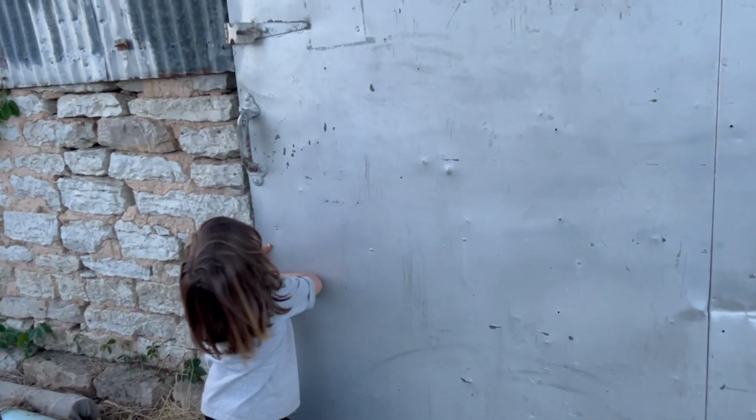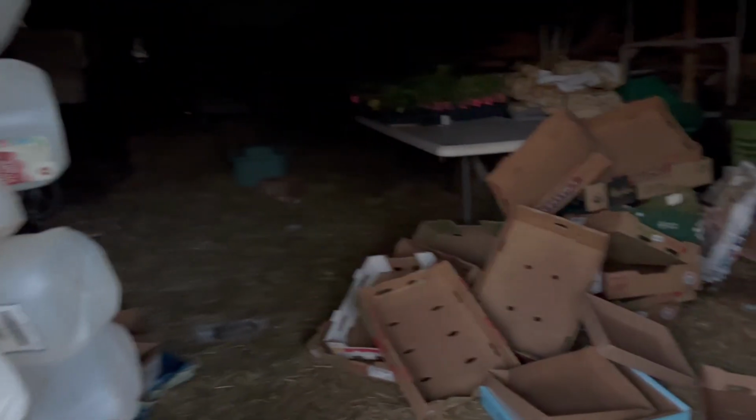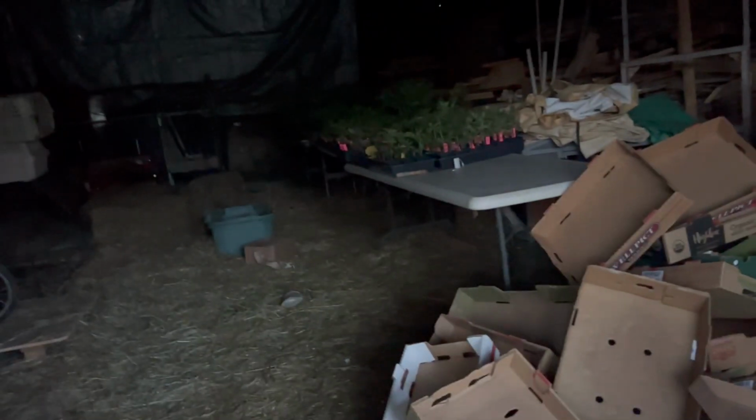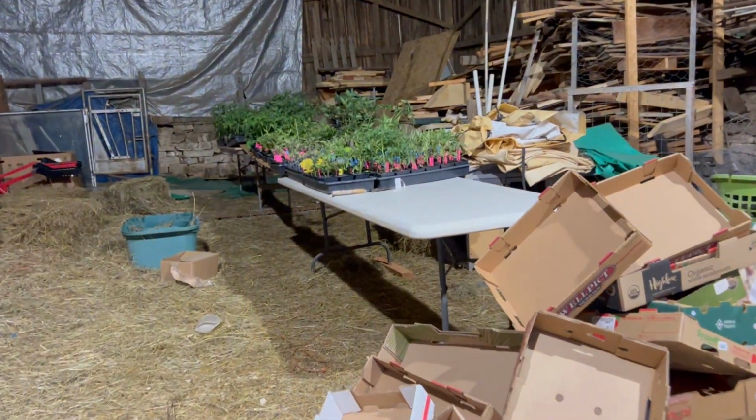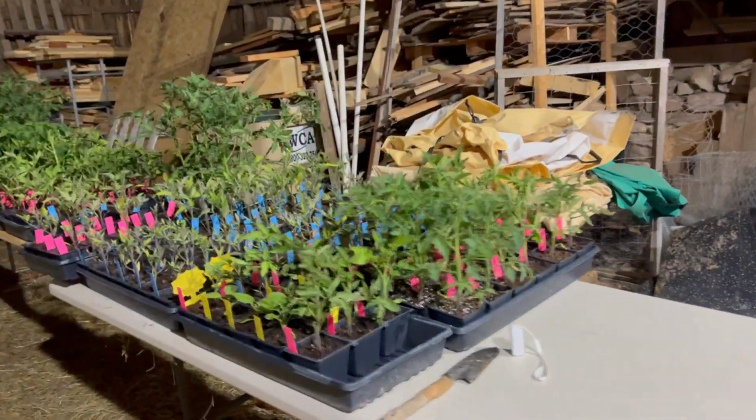But I'm gonna walk over to the barn and show you everything else. Okay, we're at the barn. I haven't even seen this yet since I didn't move them. It's dark. There's the boxes. And there. Alright, stop, buddy. Don't open it all the way. We just have to close it again.